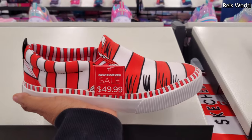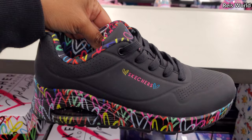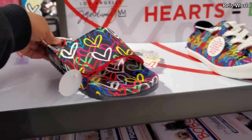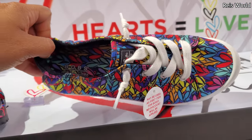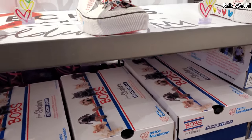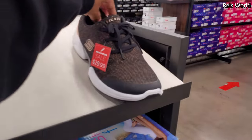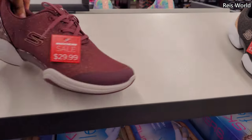I did find a pair, like hearts all over it. I'm not sure on the price, actually 85. The sandal is 45. And here's a little tennis shoe for 55 with little hearts all over it. These are Bob's. And they do have memory foam, and this one's gonna be 55. $29.99. Got the Skechers. And check this one out.